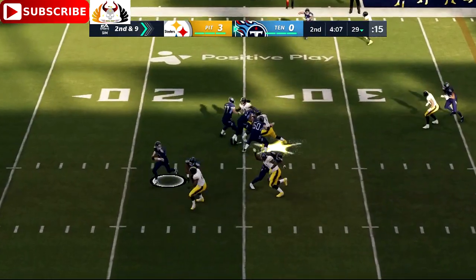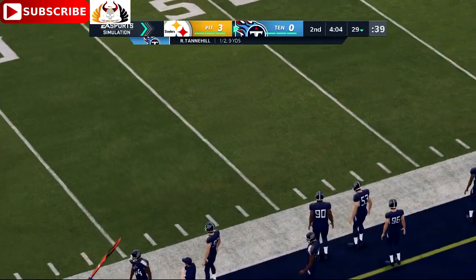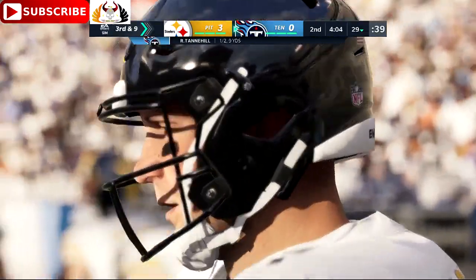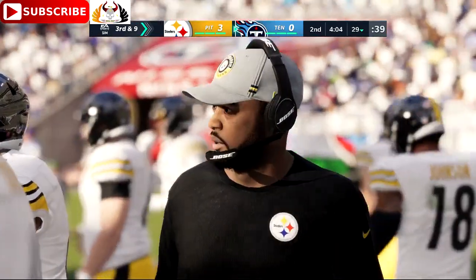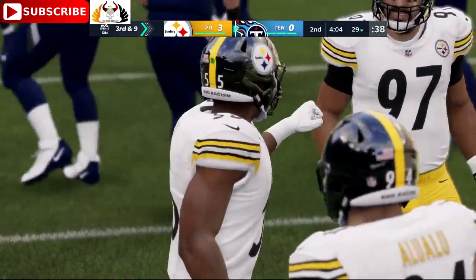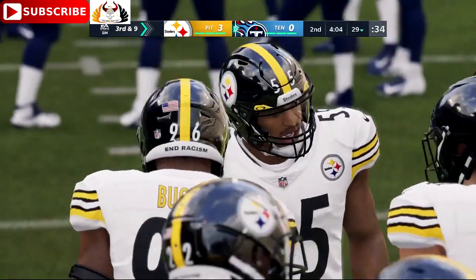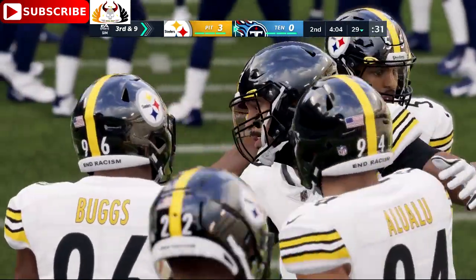On 2nd and 9, Tannehill. And that one goes incomplete. He's maybe lucky it wasn't a fumble as he got hit as he threw it. I think he had to unload that one before he wanted to. He was right up in his grill. I think he was a dentist there without a license, don't you? Just not enough time for the play to develop. Just lucky it wasn't a fumble, really.